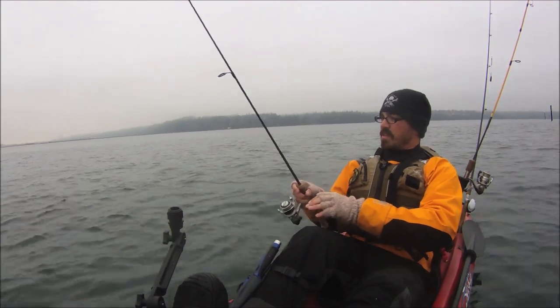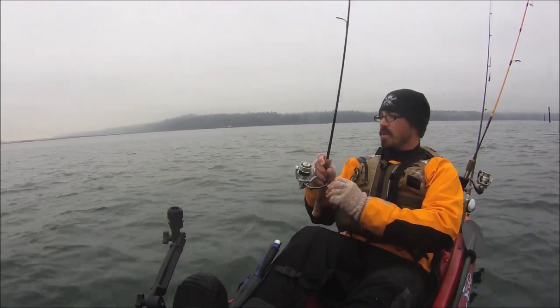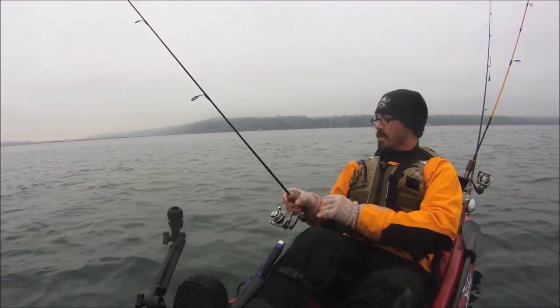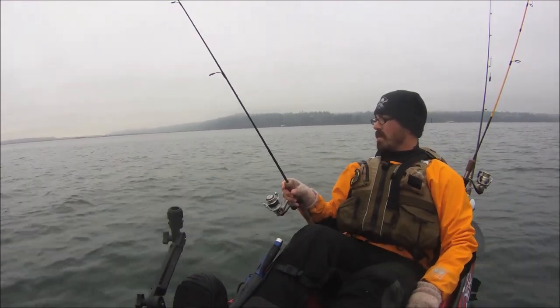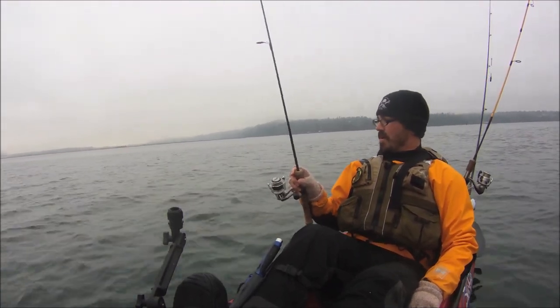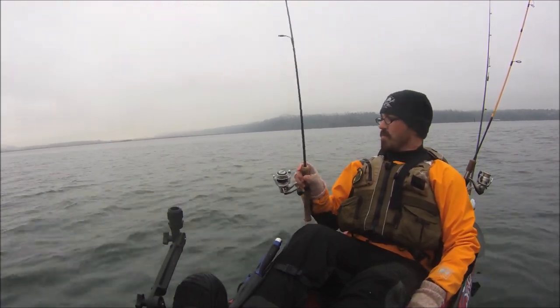So today I'm just using an ultralight rig setup. This is just a small Fluger ultralight and a Lumis GL2 jigging rod. All I'm doing is just bringing that jig off the bottom a few inches and moving it along. Right now the current's moving me at just about somewhere between a half and 1 mile per hour.